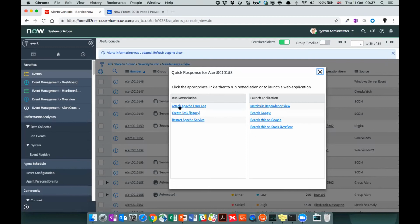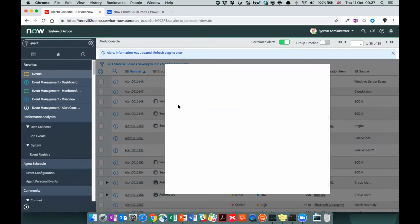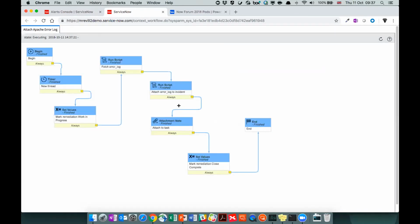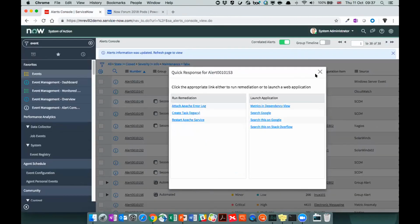What I'm going to do though is run a little bit of orchestration to just attach the Apache log. I know it's an Apache server, so it's giving me that as one of the options, and it will run a piece of workflow all the way through to be able to basically take this data and then pass that into the ticket. So you can see here, it's gone through, it's run a log, and then it's finished from that perspective.